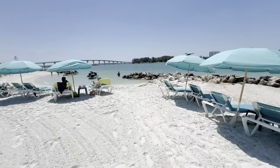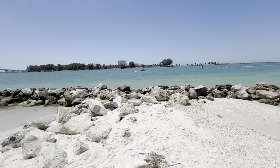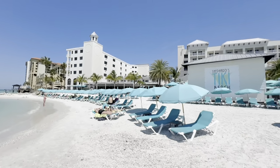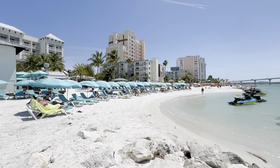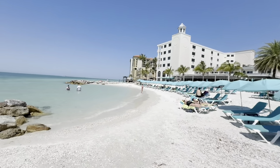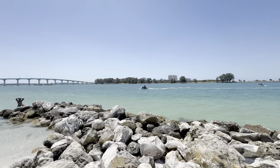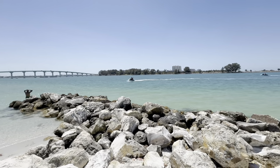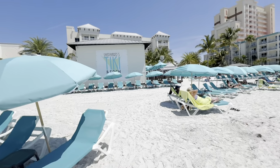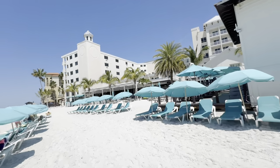I think this is the new Shepherd's because it used to be another one directly on the beach. I think. Could be wrong. But Shepherd's Tiki Beach. Be nice, guys. I don't want to get a copyright strike for this background music.